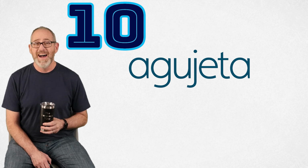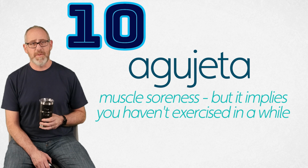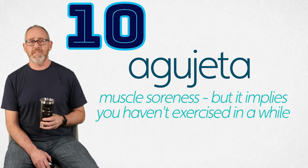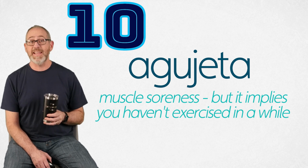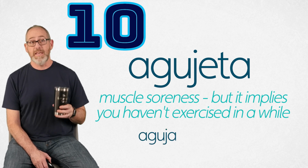And number 10 is agujeta. This is muscle soreness. You might be thinking, oh yeah, we just say soreness, right? Not exactly. This is muscle soreness that implies you haven't exercised in a while. And it comes from the word aguja, which means needle.